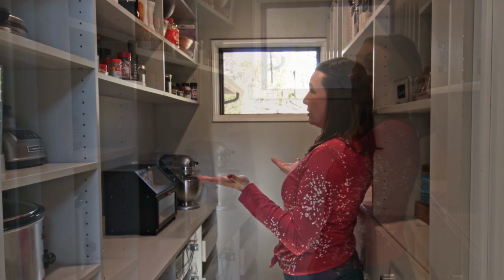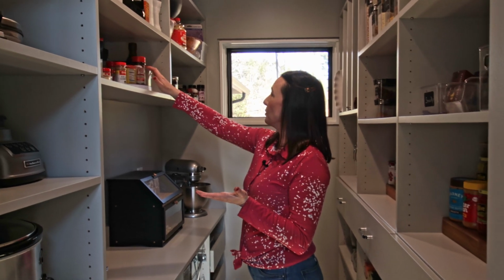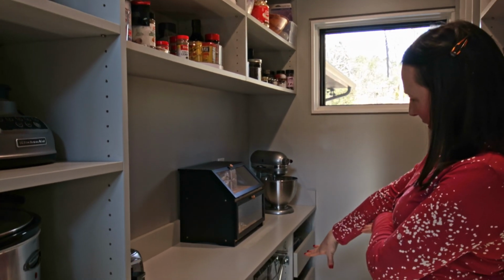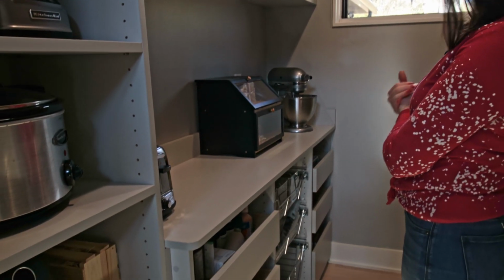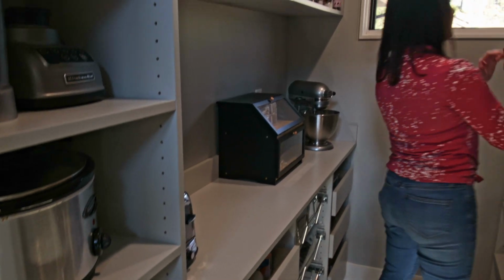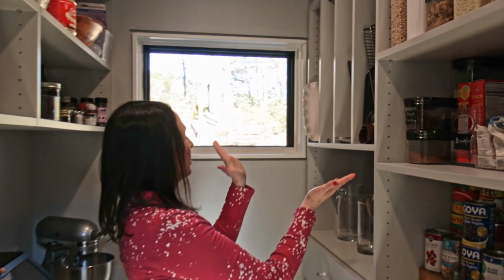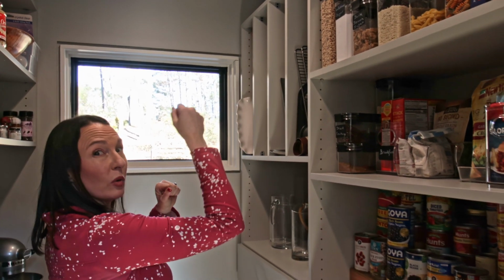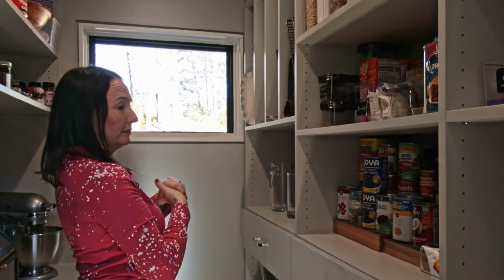Yes, definitely. She's used Lazy Susans on her shelves. She's used baskets and made sure she had organizing of her potatoes and onions. Over here, she even has platter storage, where she has all her different platters in here, so she can easily grab one without them all falling on her.